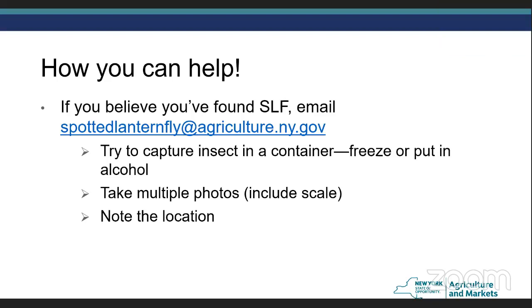I can't give you an exact timeline. There's a lot of research already being done. Sometimes it just takes getting approved to release some of these things into the environment. But unfortunately, right now, we don't know.